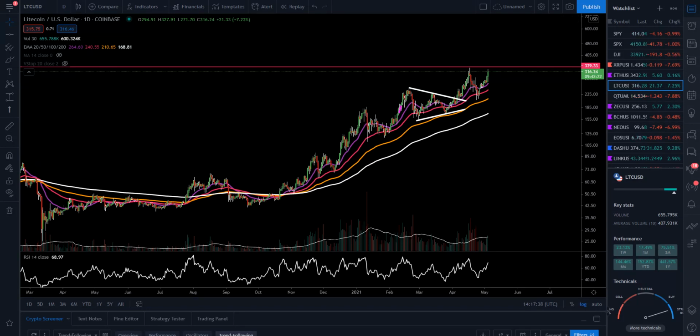Relative strength's at 68, and with it being at 68, there's definitely more room. Litecoin likes to sell off anywhere between about 79 and 84 on the higher end. So we definitely still could have some room to try to get up over top of this, depending on the daily candle close today.